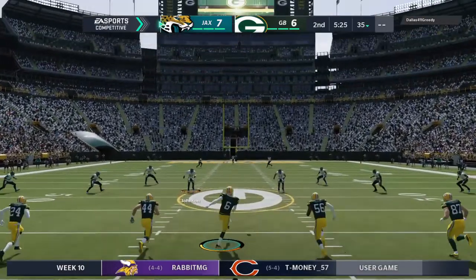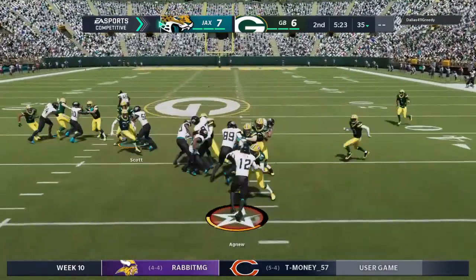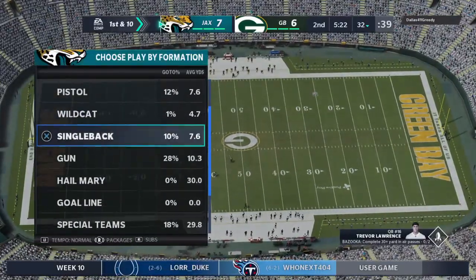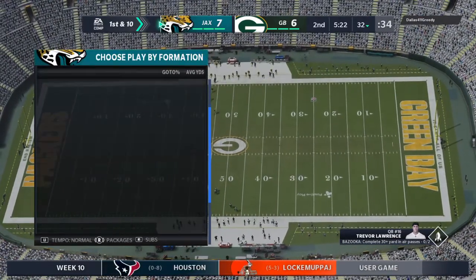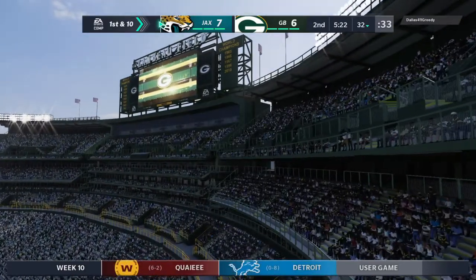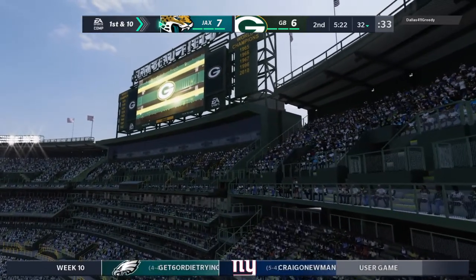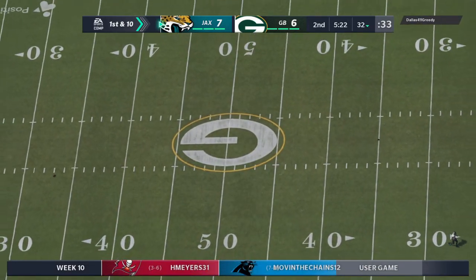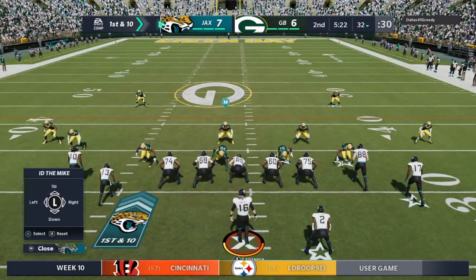Now he's back out there to boom this one away, maybe with some frustration after the PAT miss. Jamal Agnew now to return it. A lane opens here. He's past the 30. Agnew on the return. The Jaguars take over 1st and 10 at their own 32-yard line. Jaguars come to the line to start their next drive.